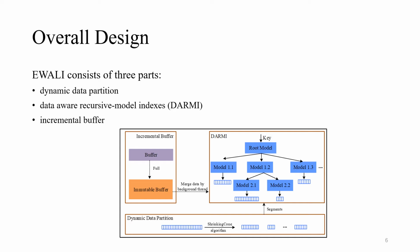Here we introduce the overall design of LYLI. The figure depicts the architecture of LYLI, which consists of three parts. First is dynamic data partition, and then a data-aware recursive model index, and the incremental buffer. Later, we will introduce the three parts in detail.